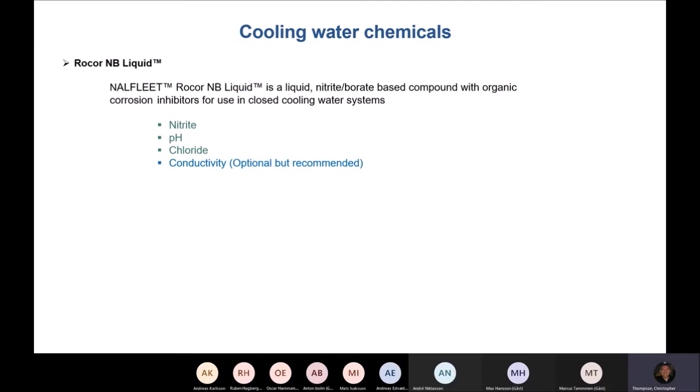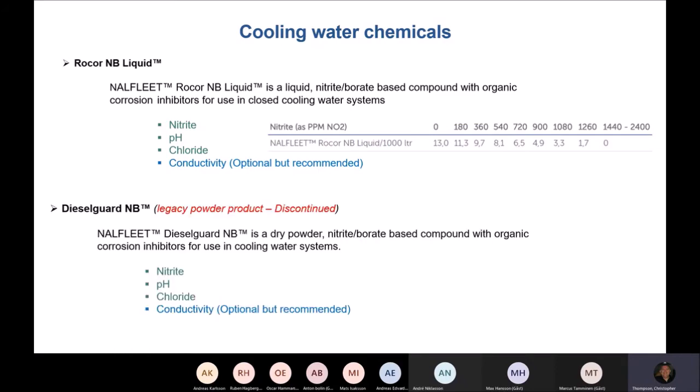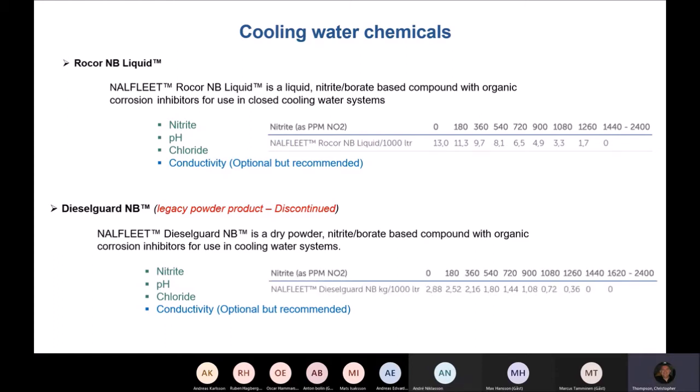But our biggest chemical, Roco MB liquid. It covers the nitrate, pH, chlorides, and conductivity. And the dosing ratio is 13 litres per tonne. But one of our other products, we discontinued now because it's powder, and it was causing a lot of problems because people weren't mixing it, had a dosing ratio of 2 kilos per tonne. So there's a big difference in the quantities you use. And even though we've taken Diesel Guard out of our range, a lot of our customers are still asking for it, because one of the main reasons we took it from our range was that if you didn't mix it properly, you would have lumps left in the bottom, sticky lumps.